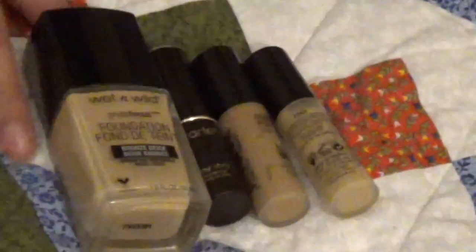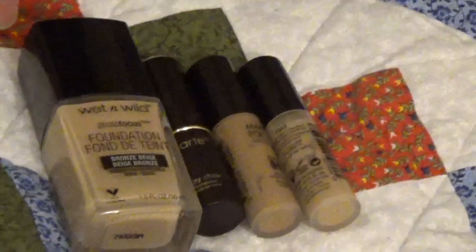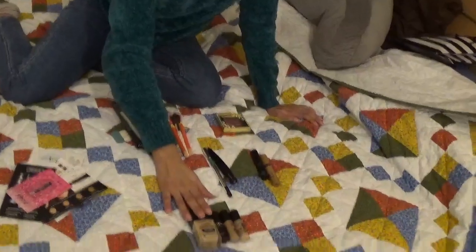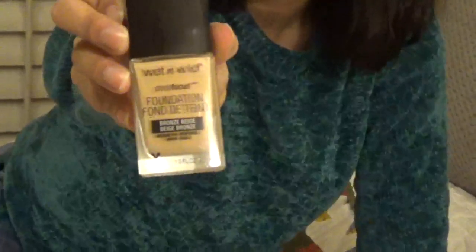I had another one, but I threw it away because before I could even test it on my face again to kind of see, it just looked off. It looked very gray. The consistency was really off. So I just went ahead and threw that one away, which is sad because I loved that one. Anyways, this is the Wet n Wild one. And what is it? Photo Focus Foundation.